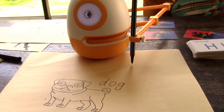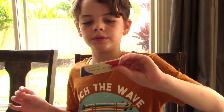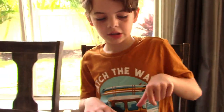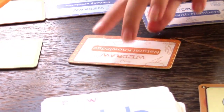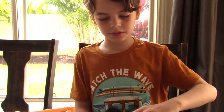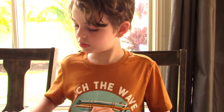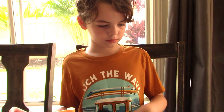Now, I'm pretty sure everybody can tell what the rest of these are. This is definitely a crab. Definitely an alligator. I'm assuming this one's maybe a moo-moo? Countable. Which one do you think we should do? There's natural knowledge, there's amazing, there's we draw numbers, fantasy creatures, or animal emotion. What do you want? There's also draw shapes. Maze.